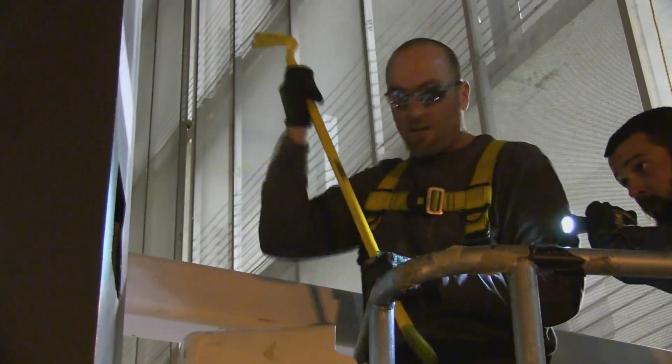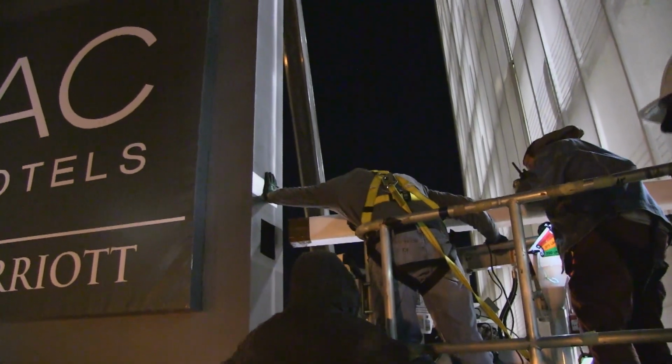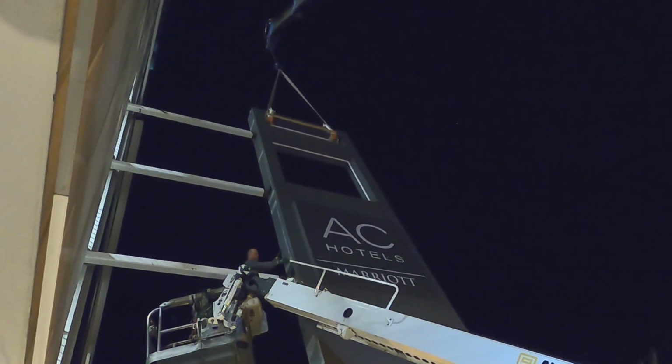All right, so we got a couple of good inches there. We're done grinding for the moment. We're about to get her lined back up now. Swing towards the building slightly. Here it comes.